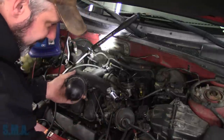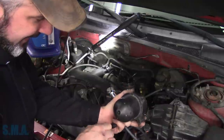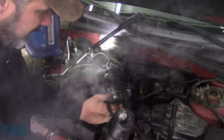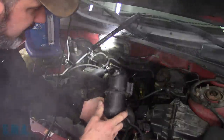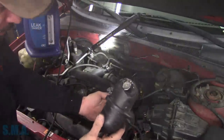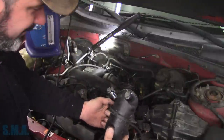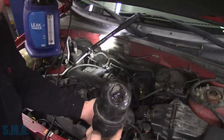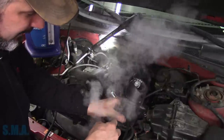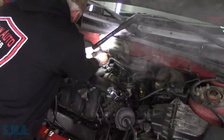Let's take the old Automotive smoker. We'll just stick it right in the hole here to see if this vacuum tank is leaking. My head's in a cloud of smoke. Yeah, it looks like the old vacuum tank is actually sealed. Look at that. Melted, sealed, still works. So that's good, one less thing we've got to worry about, so we can just stuff this back in the corner.